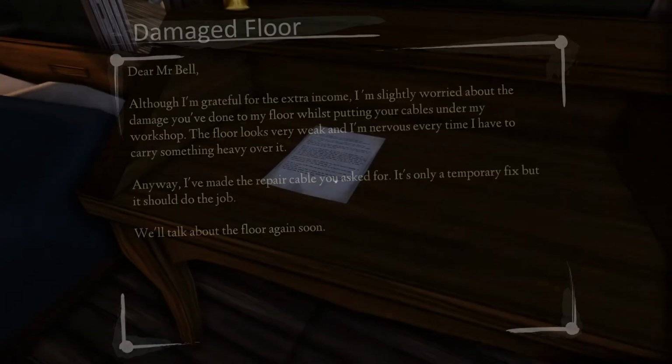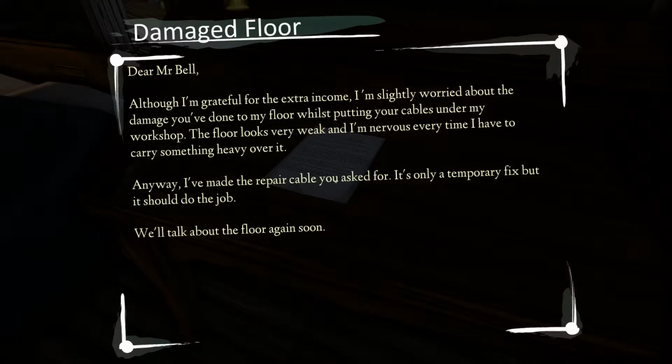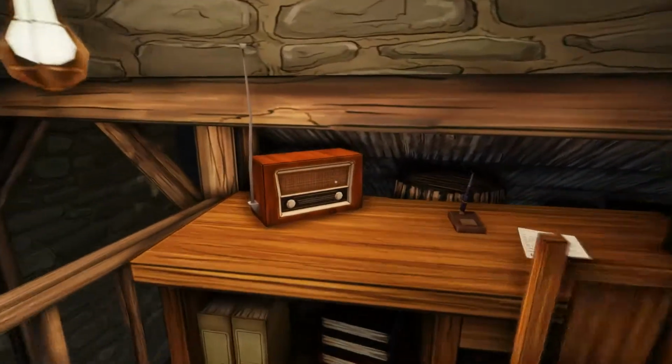So let's read this. Damaged floor. Dear Mr. Bell, although I'm grateful for the extra income, I'm slightly worried about the damage you've done to my floor whilst putting your cables under my workshop. The floor looks very weak and I'm nervous every time I have to carry something heavy over it. Anyway, I've made the repair cable you asked for. It's only a temporary fix, but it should do the job. We'll talk about the floor again soon.